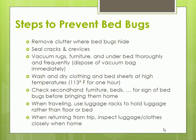If you're getting furniture from secondhand furniture stores and so forth, make sure you closely inspect it before you bring it inside your home. If you're traveling, avoid throwing your luggage on the bed or the floor, where it's more likely to become infested with bed bugs. Use that luggage rack. And when you return from your trip, be sure you inspect your luggage really closely. In the winter, I even recommend leaving it out in the garage or outside if it's real cold, and wash your clothes right away.